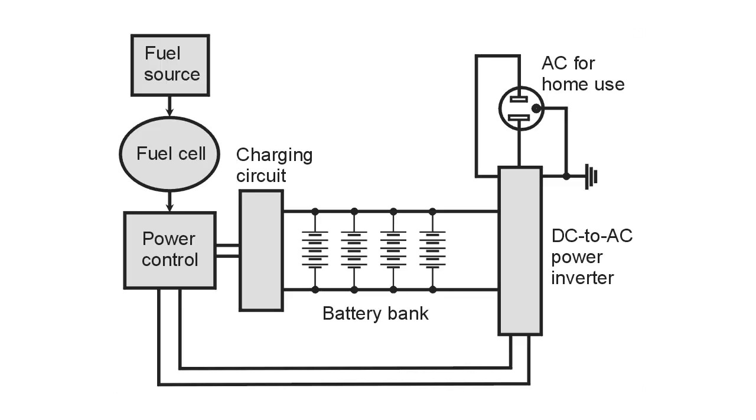But let's look now at a schematic diagram of a fuel cell system that will work for residential use. The fuel source here can be hydrogen, methane, otherwise known as natural gas. It can even be something like alcohol, ethanol. It can be something like biogas, any kind of combustible fuel.